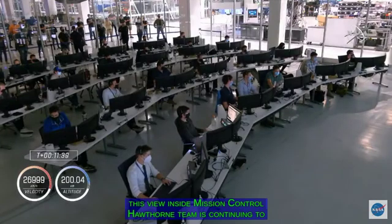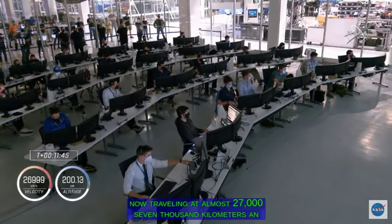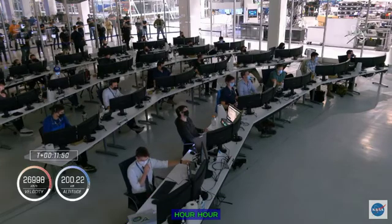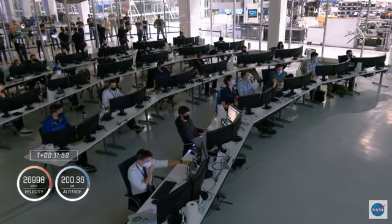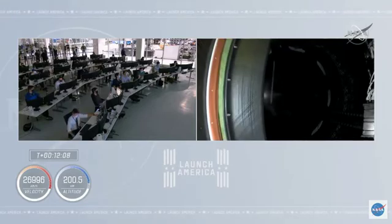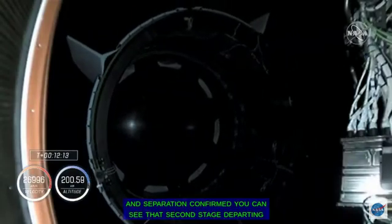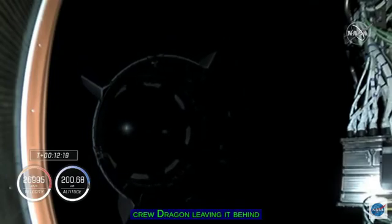This view inside Mission Control Hawthorne. Teams continuing to monitor the vehicle now traveling at almost 27,000 kilometers an hour. Ten seconds to Dragon separation. Dragon separation confirmed. You can see that second stage departing. Crew Dragon leaving it behind. Separation confirmed.